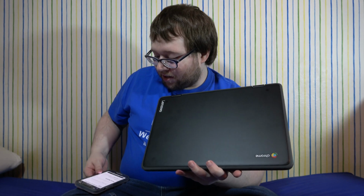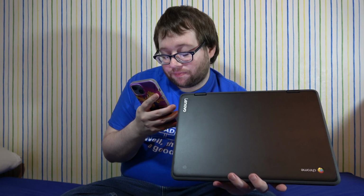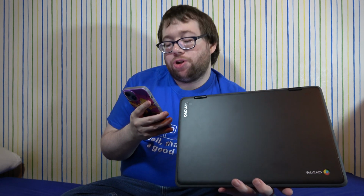For the specs here, just if you're curious, I did look up a thing for this. The MediaTek 8173C 2.1 gigahertz processor. Obviously it's running Chrome. And it's an 11.6 inch, so it's a small one here, which I kind of wanted. It's a 1366 by 768 IPS multi-touch anti-glare. So it is touchscreen, so you can do Android apps. Some of the older ones don't do Android apps. This will run some things.